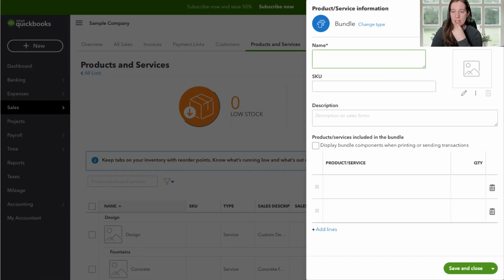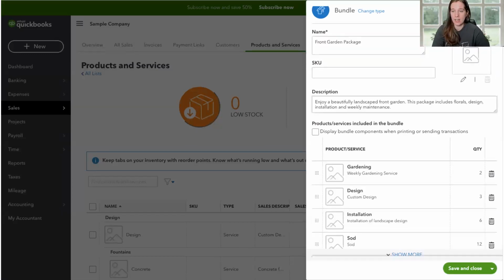And then you would add down here, I'm pointing, but you can't see me pointing, you'd add in the products and services at the bottom, the different pieces that are going to go into that bundle. So like the content creation, the programming, and the graphic design. And then you just save and close that, and then you'd have it there.